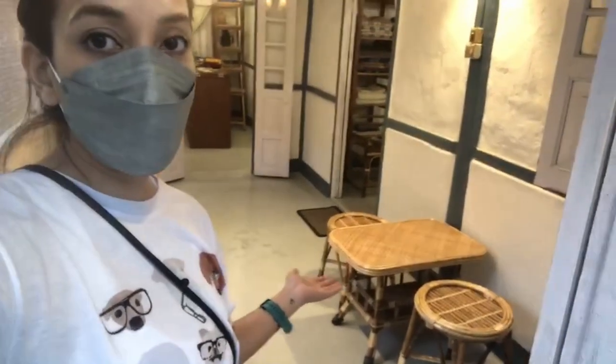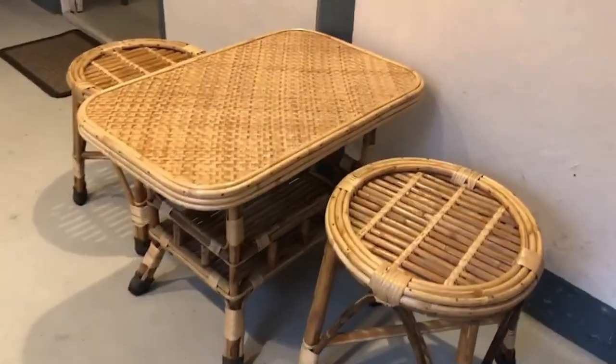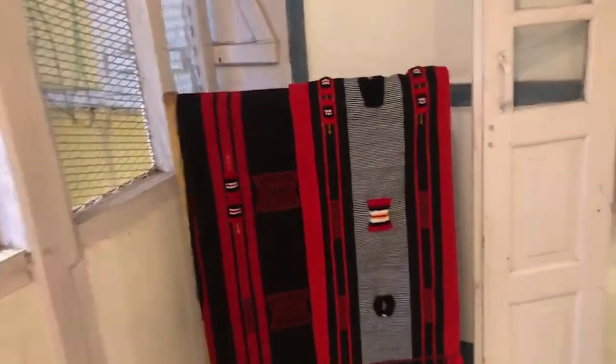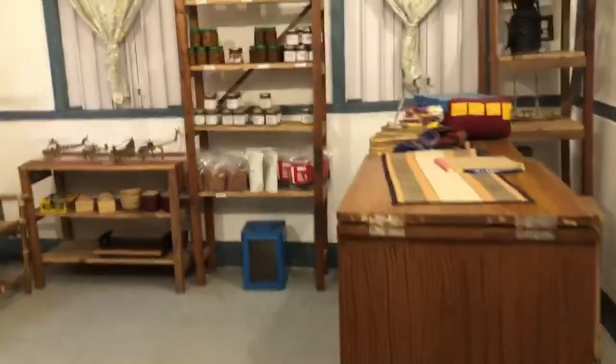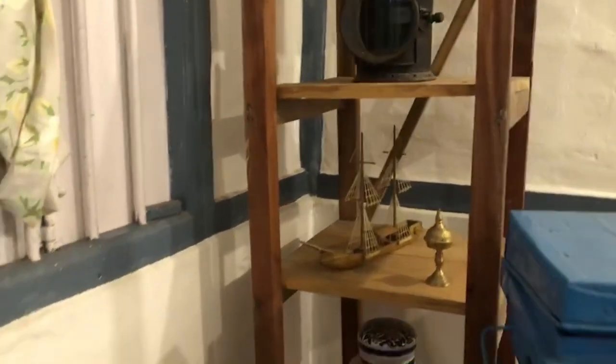if I may go back, you can see these very cute looking tables. These tables are made of rattan. You got more. I think this one is a Nagaland shawl, a Naga shawl. Look at this. Let's go inside. This is the counter, and we got some old antique lamps that they have put up.